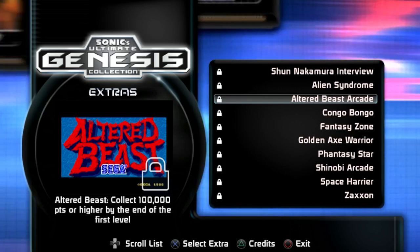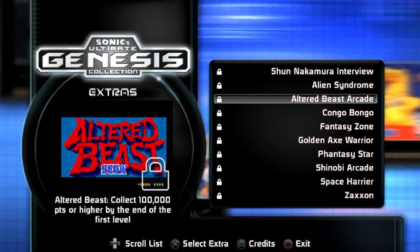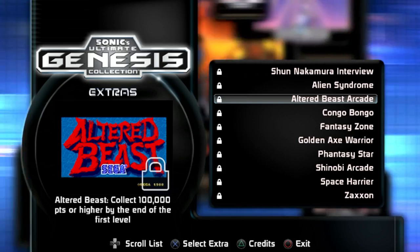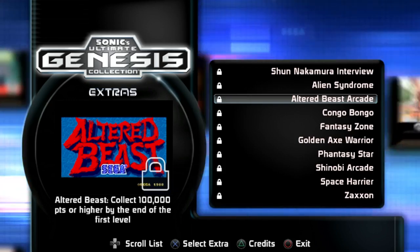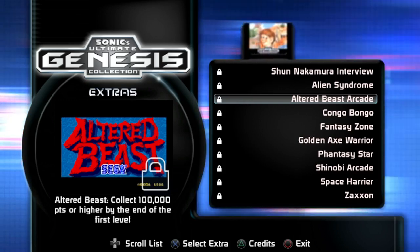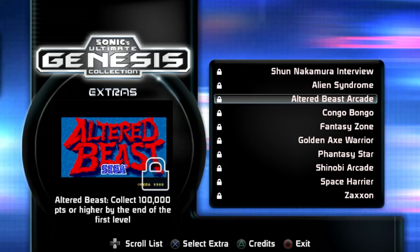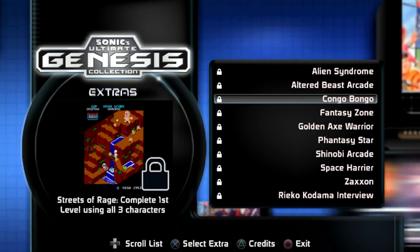I want to say the difference is, if you played Altered Beast on the Master, I think there's one more level than you get on the Genesis, or maybe that's backwards, but this might have the Genesis style graphics with that extra level, because if you played Altered Beast on the Master, it's not as, it doesn't have that 16 meg power. Congo Bongo, that one actually looks really fun.